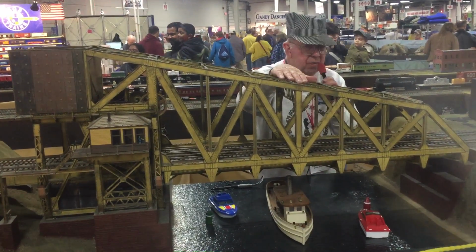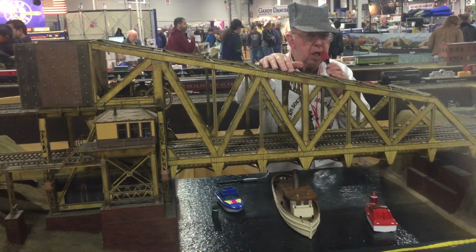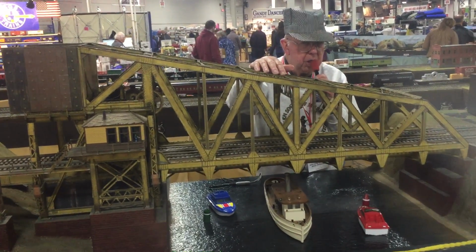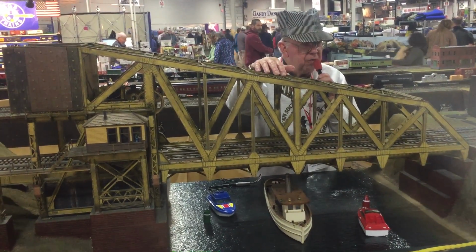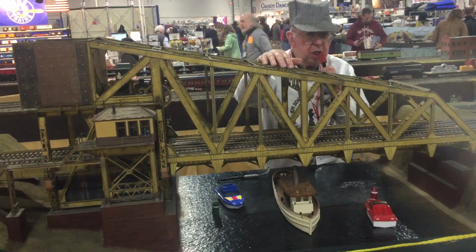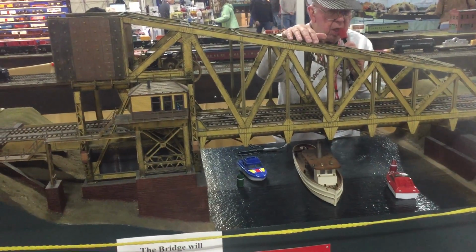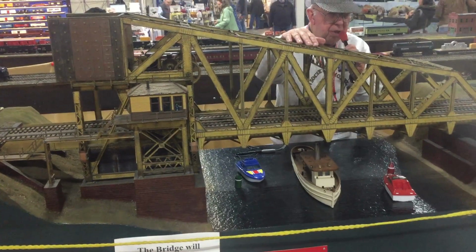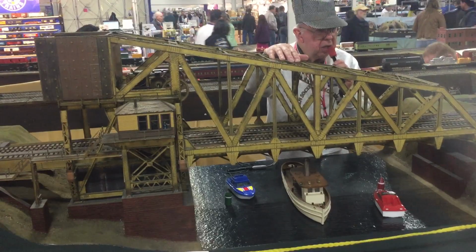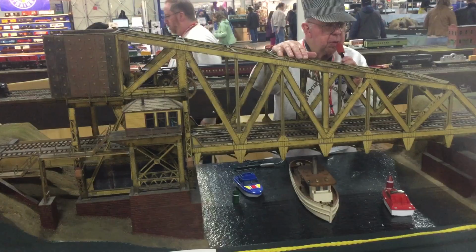This is a model of a Scherzer rolling lift bridge. It was built by one man over a 2-year period between 1938 and 1940 from official New Haven Railroad plans obtained legally from the railroad in 1938. The 2 bridges it shows are over the Housatonic River in Devon, Connecticut. They were put in approximately 1910.